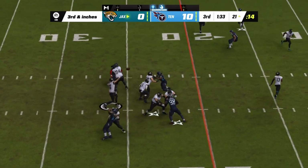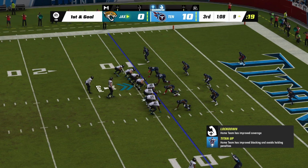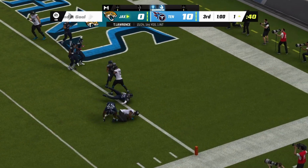Lawrence on third down. And able to find Kirk, complete. That's a nice throw. And nice work after the throw. And they're set up now with a 1st and goal. Here's Lawrence. And he's got his man in stride, complete.